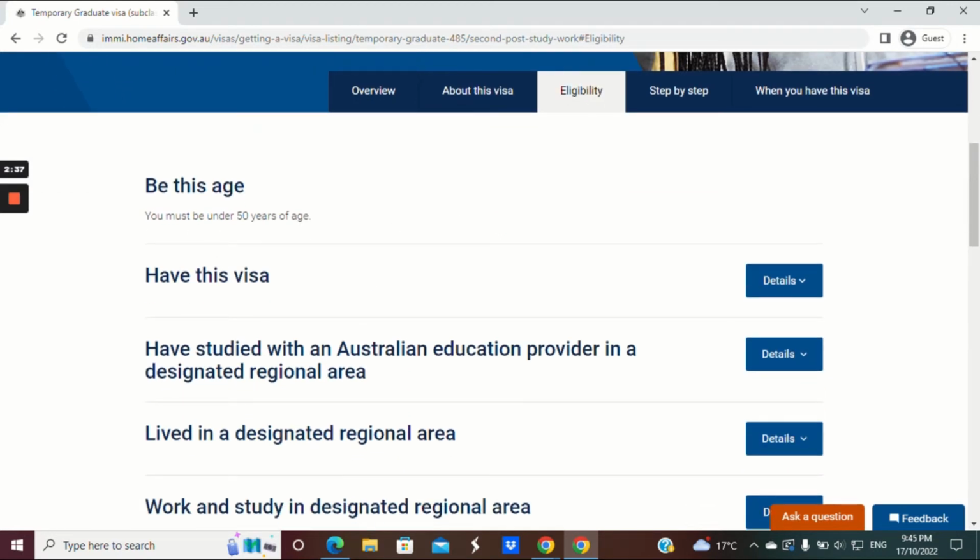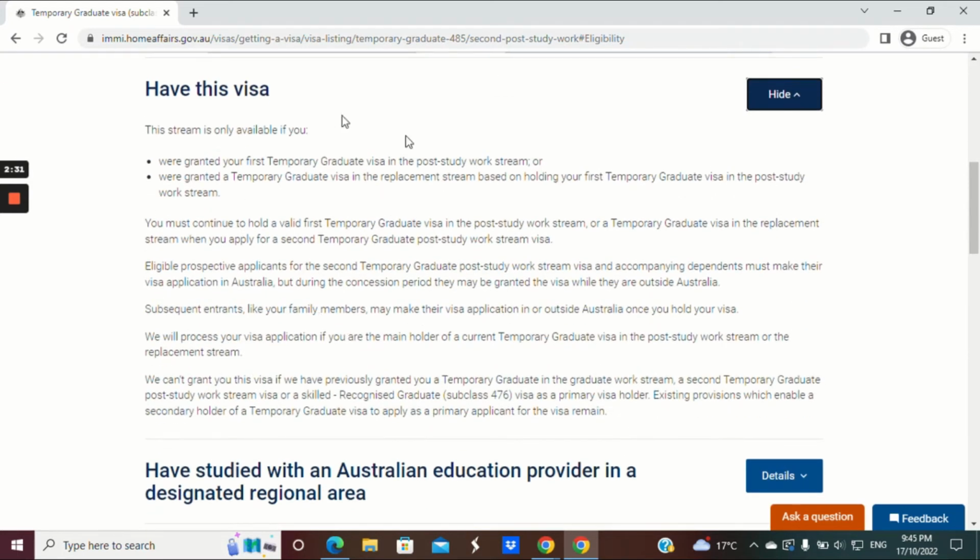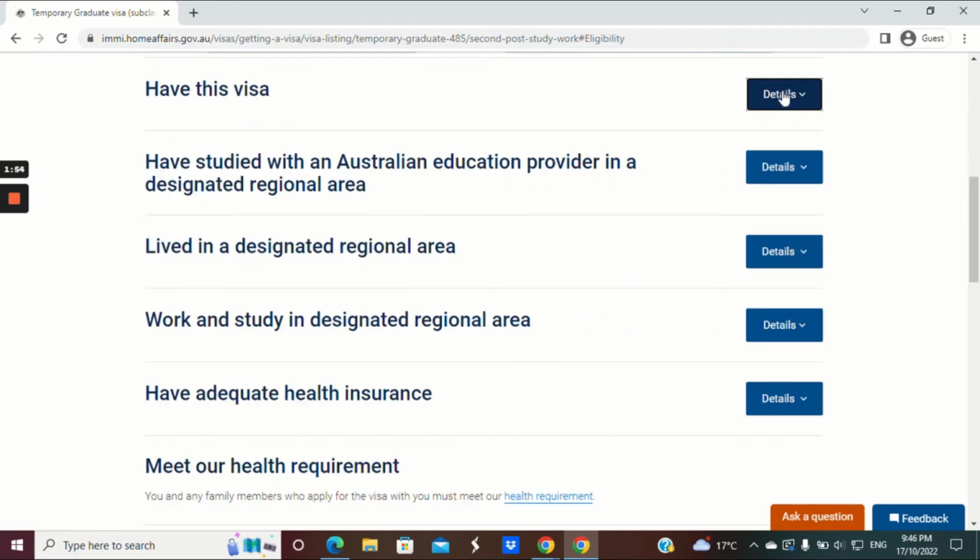You must be under 50 to apply for this visa. You must have this visa. This is a bit more in-depth compared to the overview, so read this at your own leisure, but basically it's just what I said earlier. Don't let the visa expire. You must hold the first temporary graduate visa when you apply for the second one, and you must be the main visa holder, so one of your dependents cannot then apply for the second one. And you must not have held the 485 in the other streams, like the recognized graduate or the graduate work stream. Read this more at your own leisure.